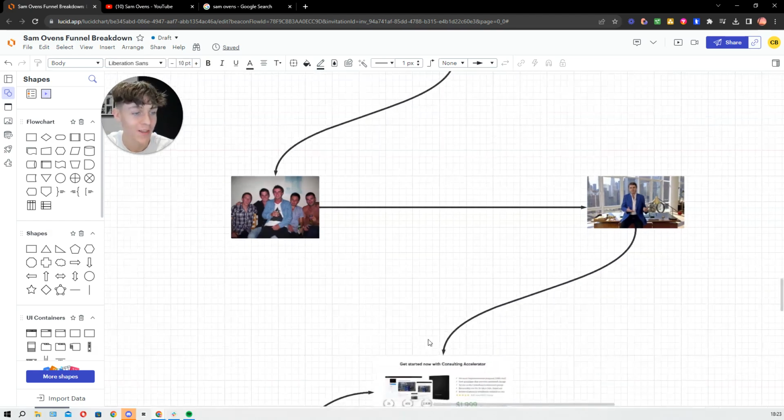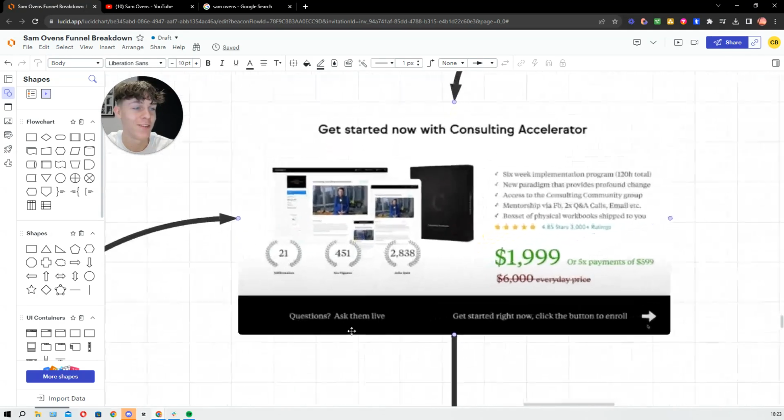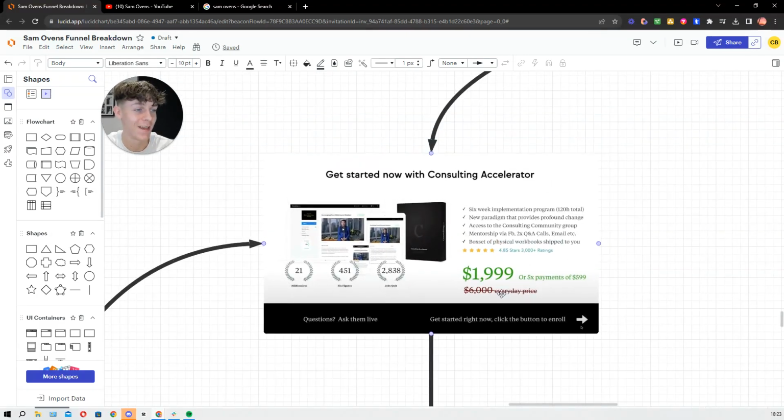And then from there, he would basically drop the most outrageous price anchor from 6K. He would basically say 6K is the everyday price to 1.999. He could have done 2,000, like we said before, and kept it like an even number. But this just makes it even seem more of a price anchor, which is pretty interesting.